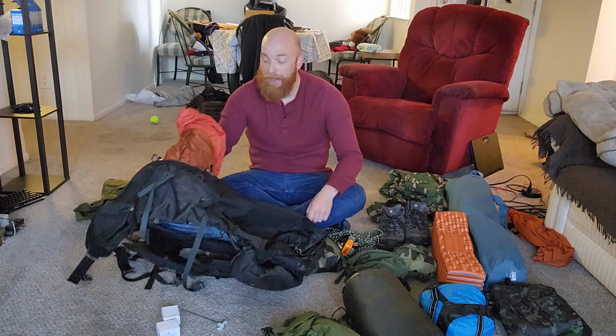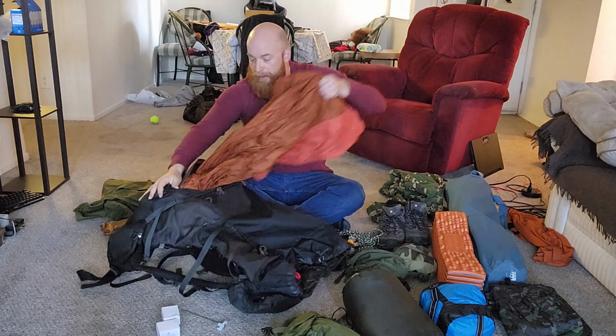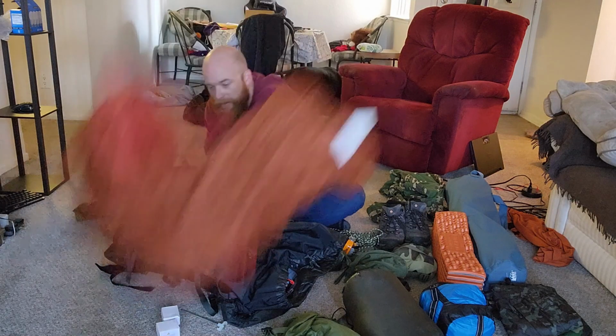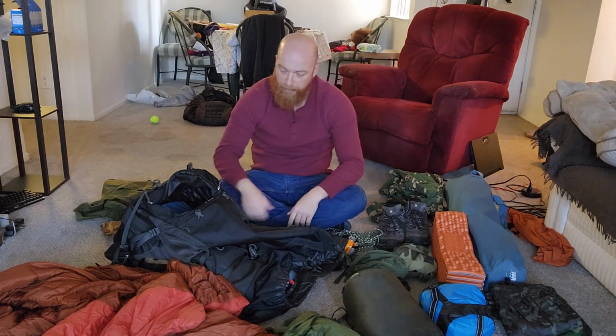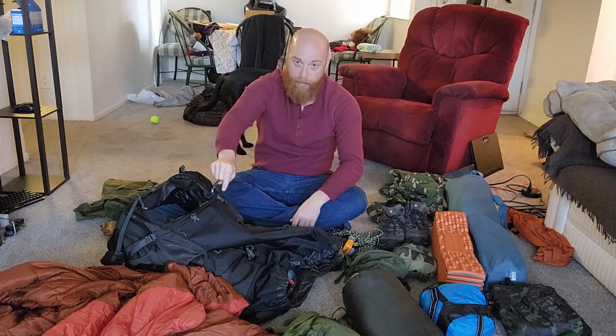Based on how Frostbite went and how cold that was, I decided to go with the tried and true Hunker Down sleeping bag from REI. That's the one that I've had for a couple years. That is the good to go sleeping bag for any California-based Milsim West event.